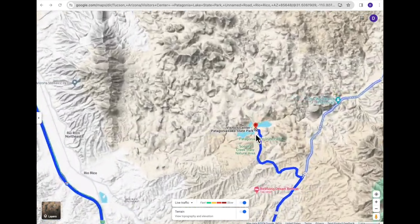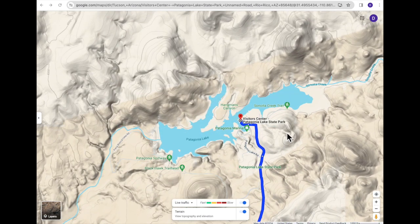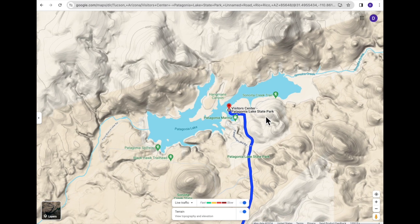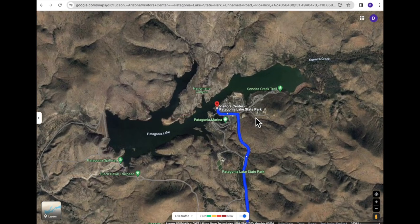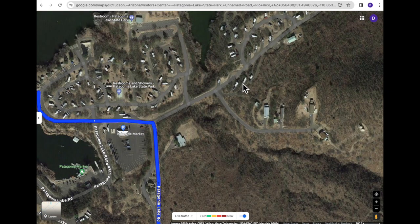Once you get to the lake, there's so much to do. You can kayak, you can swim, you can hike, you can fish. They have boat rentals at the lake, campgrounds. They even have little cabins now. They didn't used to have those years ago. Let me switch to the satellite mode. The little cabins are kind of up on the hill. Here, I think you can see them right here. Some little cabins and stuff.